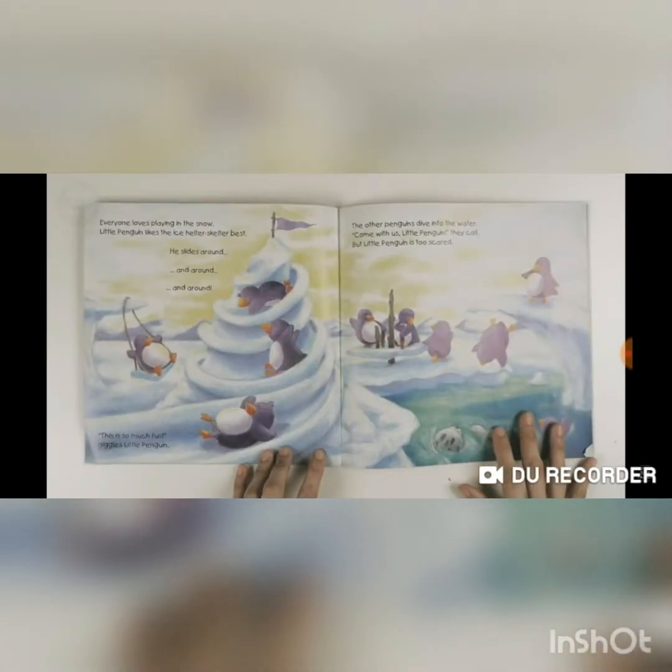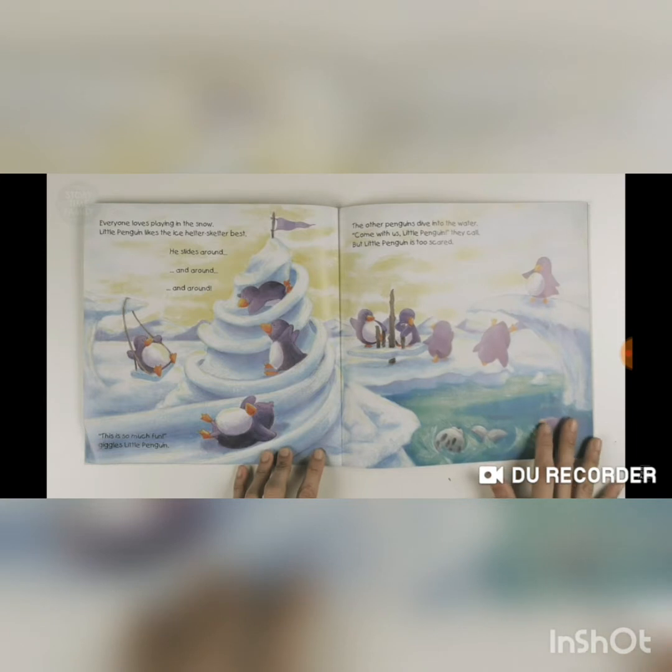Everyone loves playing in the snow. Little Penguin likes the ice helter-skelter best. He slides around and around and around. "This is so much fun," giggles Little Penguin. The other penguins dive into the water. "Come with us, Little Penguin," they call. But Little Penguin's too scared.